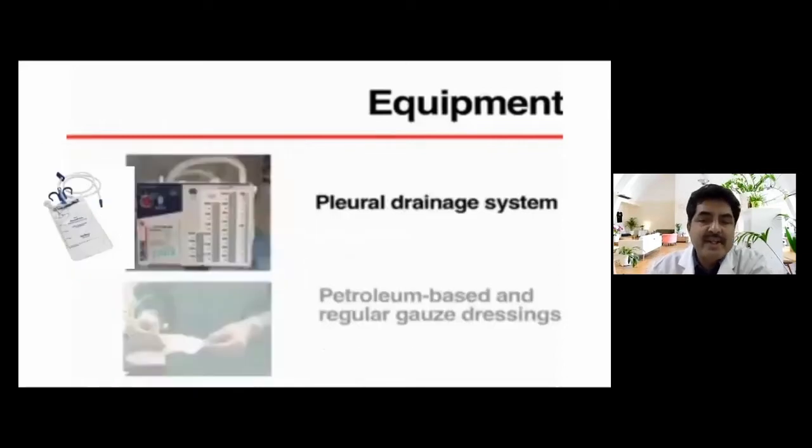So what are the drainage systems, pleural drainage system? I will tell you in details later. This is the standard bag available in the Western country, not available in Chattogram right at the moment. I'm not sure about Dhaka. And this is the commonly used bag. This one is a commonly used bag in our day-to-day practice. It's very cheap. But you have to use these types of bags if preferable or if available.